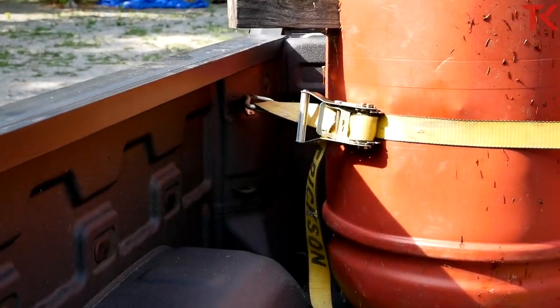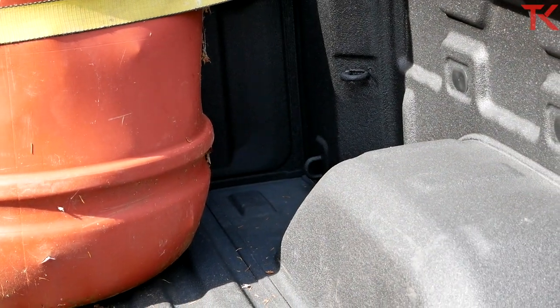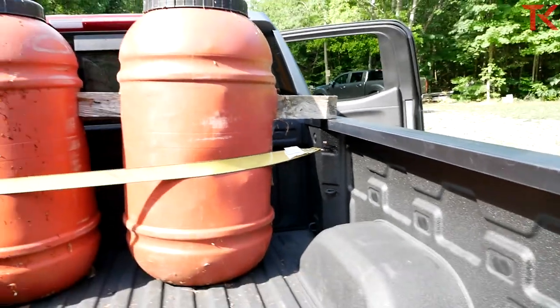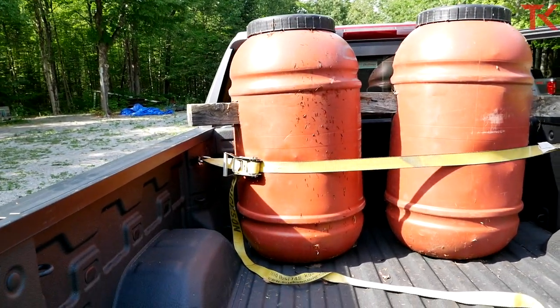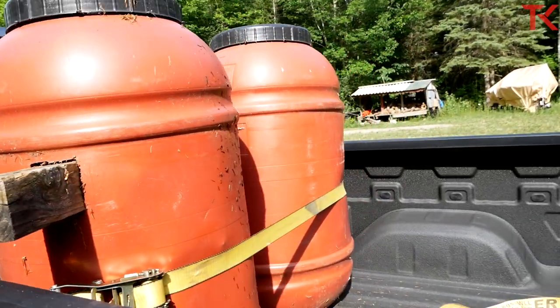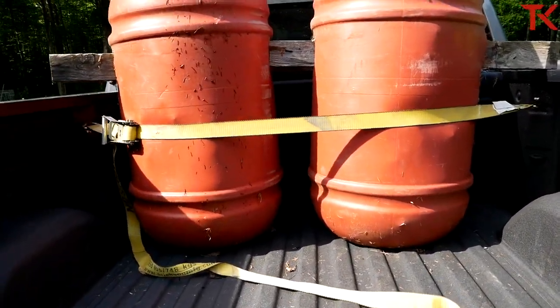Now, like I mentioned, those three tie downs, and they're really coming in handy because that lowest tie down wouldn't have worked. It would have been way too low. The mid tie down was even too low, but the tall tie down is almost right in the middle of those barrels, squeezing them up against the front wall of the bed. And that's why I think this GM bed is just so clever. Regardless of what you're trying to haul, you're pretty much guaranteed to have a tie-down spot for it.